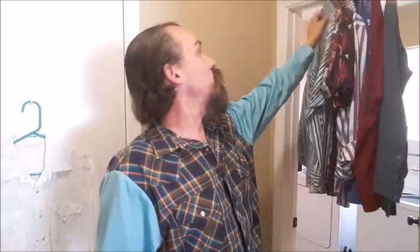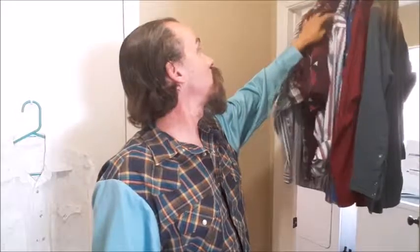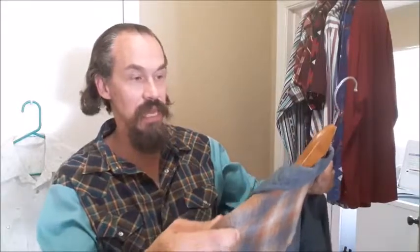This one is Western Plains Trading, Reseller, Wrangler. This one's a Lucchese, and then this one. This thing is beautiful. A Pendleton vintage wool shirt, pristine. Looks like it was just brought out of someone's closet, and it likely was. And it's going into my closet.